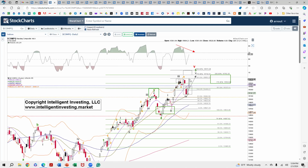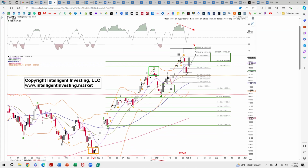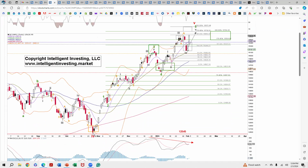Okay, that would be nice to complete this picture perfect, beautiful standard Fibonacci-based impulse pattern with, again, this ideal target at around 15,732, somewhere around there. Okay, that would be absolutely ideal. 176.4, 200% to complete this impulse all the way from the October 2023 lows.